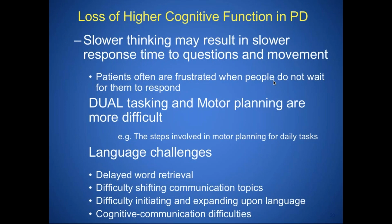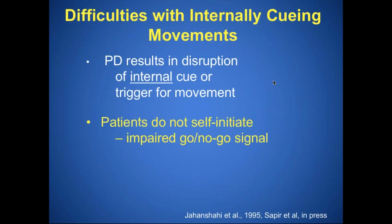In addition to these motor challenges, they experience a lot of language challenges. They have delayed word retrieval, difficulty shifting communication topics, difficulty in initiating and expanding upon language, and some cognitive communicative difficulties. Difficulties with internal cueing is also a big problem for patients with Parkinson's.